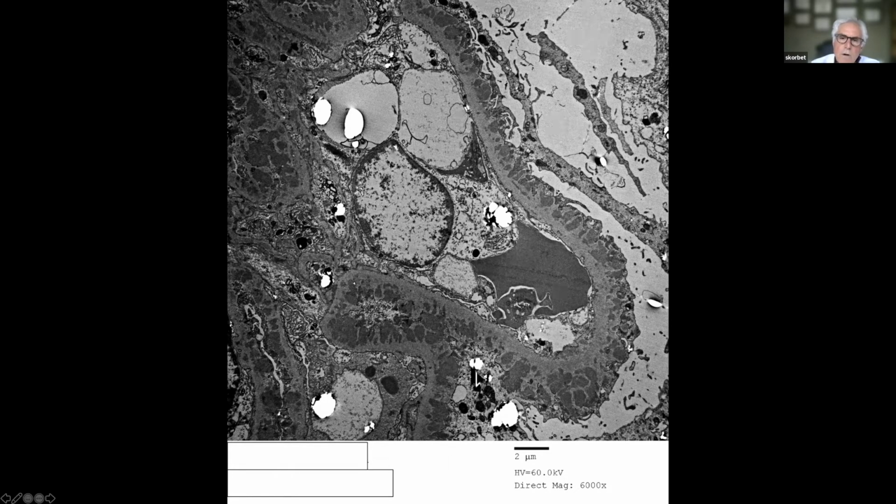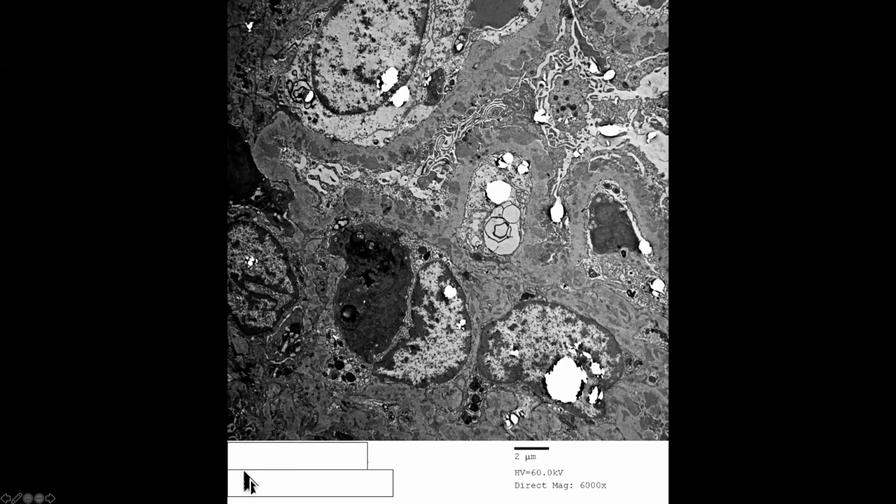Yeah. So this is impressive. There are just numerous subepithelial deposits here, all the way around. Unbelievable. I don't see anything in the subendothelial space right here. You got a red cell. It looks like there may be mesangial or paramesangial deposits, but these are two loops here, and they're just packed with subepithelial electron dense deposits. Yeah. Damn. Okay. And diffuse foot process effacement.